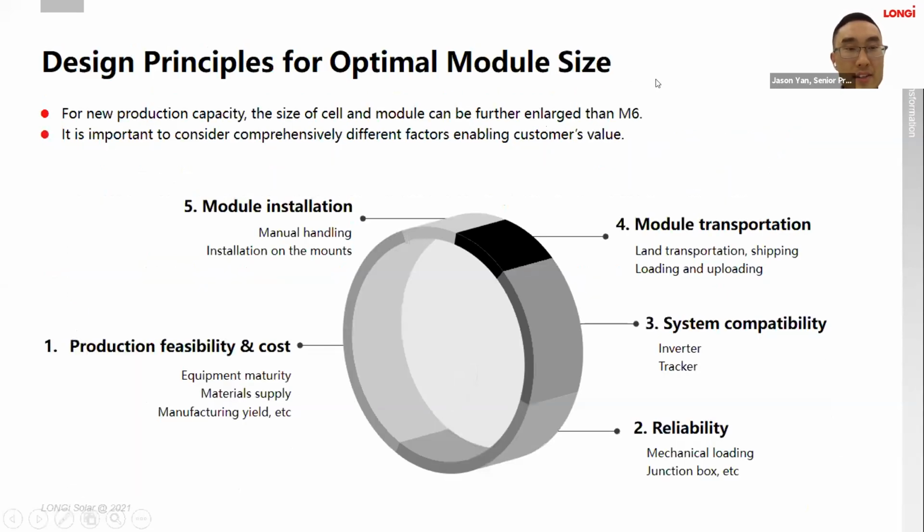So as I addressed above, all of this technology regarding the cell, wafer, and the modules, once it helps reduce the LCOE, it is the technology innovation, and it will be recognized and accepted by our global customers. So for the new product capacity, actually the size of the cell and the module can be further enlarged than M6. So we should consider comprehensively different factors to enable customer value and help reduce the LCOE.